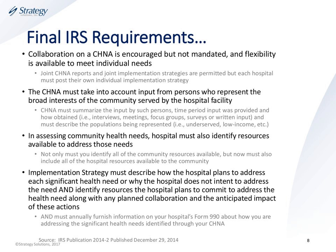But the thing to remember is that even if you do a collaborative needs assessment, every hospital has to have their own implementation strategy. You could have the same things, working on the same goals or working on the same chronic disease, but it has to be specific to that hospital.